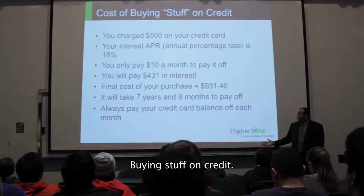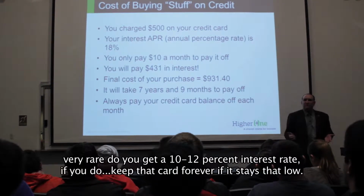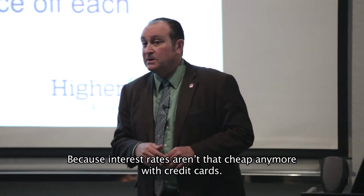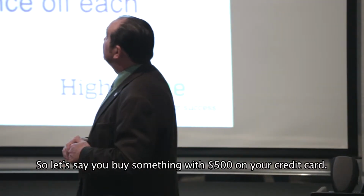Again, buying stuff on credit. Credit cards carry 18 to 24% interest rates. It's very rare to get a 10 to 12% interest rate. If you do, keep that card forever if it stays that low, because interest rates aren't that cheap anymore with credit cards. So let's say you buy something with $500 on your credit card.